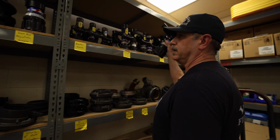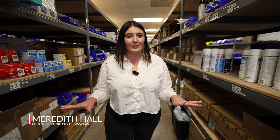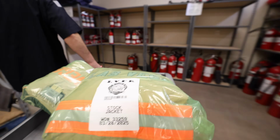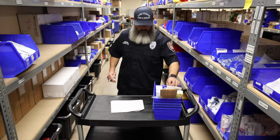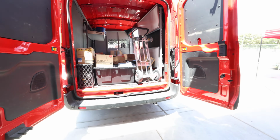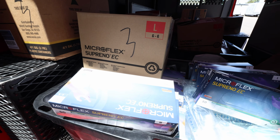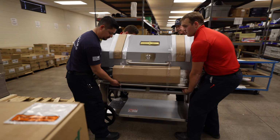We're meeting the unsung heroes behind the scenes that make the entire Las Vegas Fire and Rescue organization tick. You probably haven't heard of them until today. This is Fire Logistics. Think Costco meets Amazon Prime, but for the fire department. Logistics not only supplies all of the life-saving equipment firefighters and paramedics need, but they also provide everything they need to live in the firehouse.